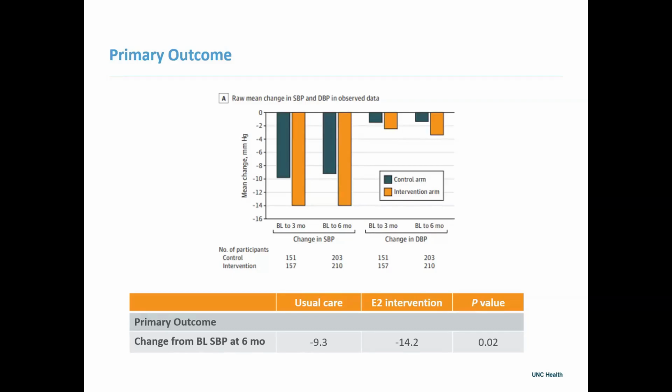One thing to mention here is that there were more males who were not controlled, and there were more Black patients who were not controlled. However, based on our baseline characteristics, Black or African American patients who were not controlled at the beginning of the trial also made up the majority of the patient population. So this commonality does make sense based on the patient population that we started with.